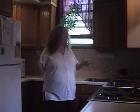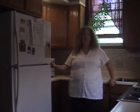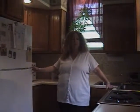Here we are in the kitchen. As you can see, this is a very utilitarian kitchen. Beautiful oak cabinetry, and there's a large pantry over here, and all of the appliances stay. It has a built-in range, and of course the refrigerator, the washer and the dryer in the basement stay as well.